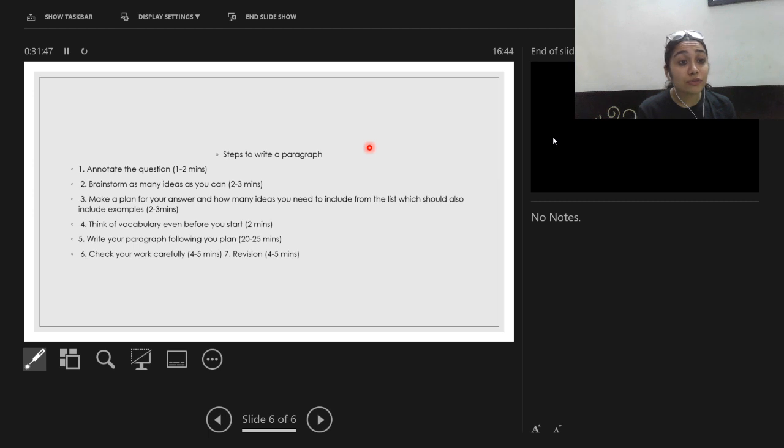The first thing that you need to do is annotate the question. You have to read the question, analyze the question, and circle the keywords. Do some underlining and encircling for important words. After that, you have to plan your essays as we have discussed. Therefore, brainstorming of your ideas is very, very important. Make a plan for your answer and how many ideas you want to include from the list, which should also include examples. You're not just going to write the ideas or explain them, you also have to talk about some examples side by side. Examples are very important and they make your arguments effective. Effective arguments are those which have a statement, an explanation, and also an example attached to it.